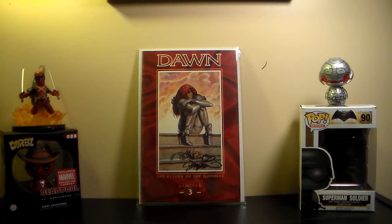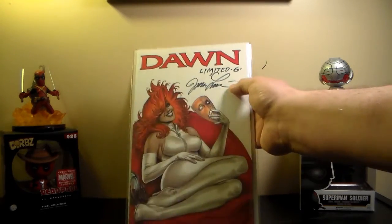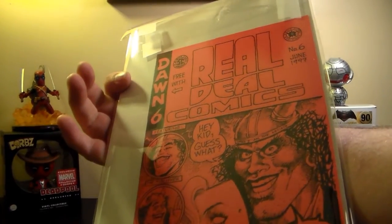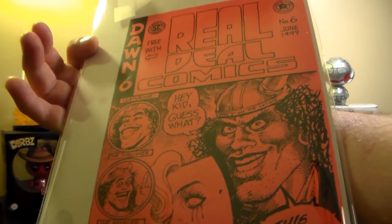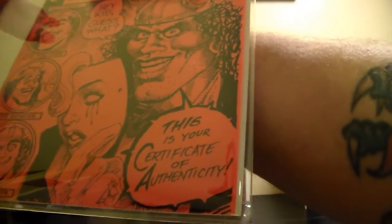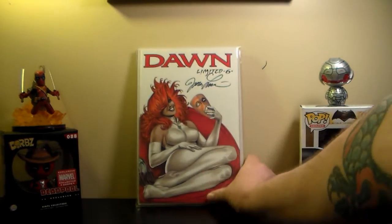This one here, I love this cover. As soon as I opened the box up, this is one of the first ones I saw, and I was so happy to get it. It's Dawn Limited number 6, and signed, of course. But look at that cover, I just love that. And it has a pretty cool certificate from Linsner, Real Deal Comics. This is your certificate of authenticity. I love that cover. That's just beautiful.